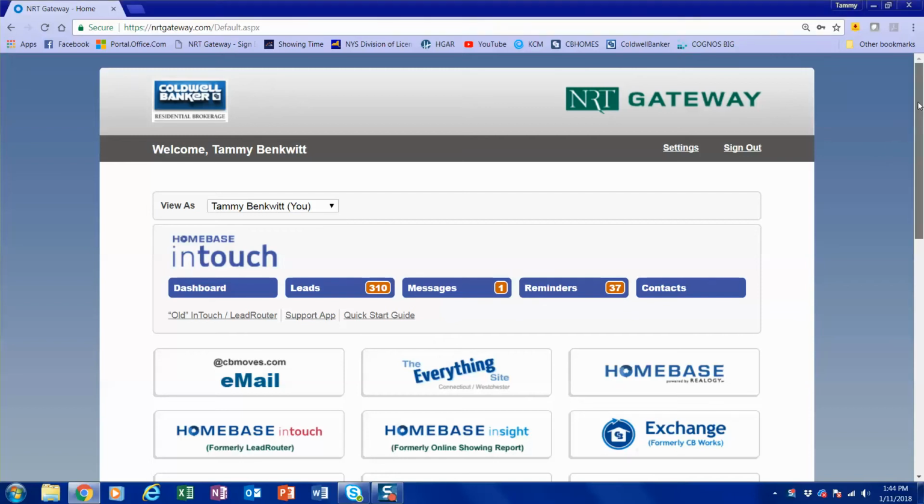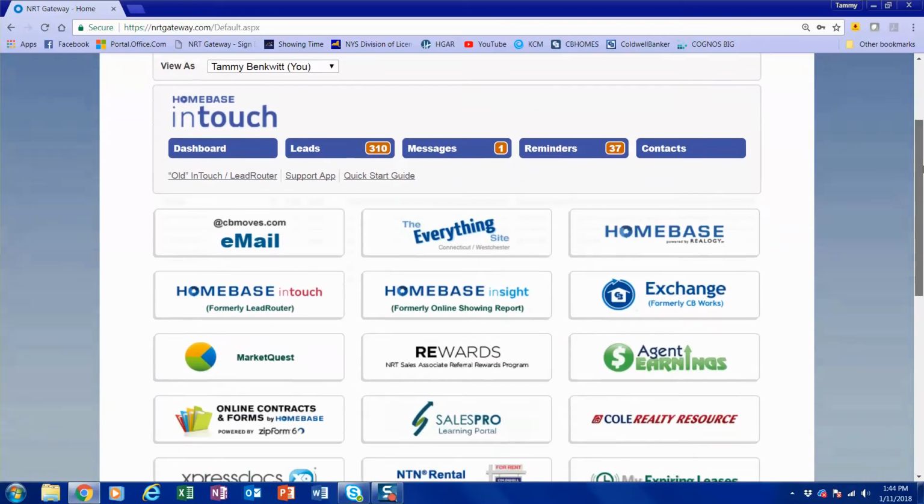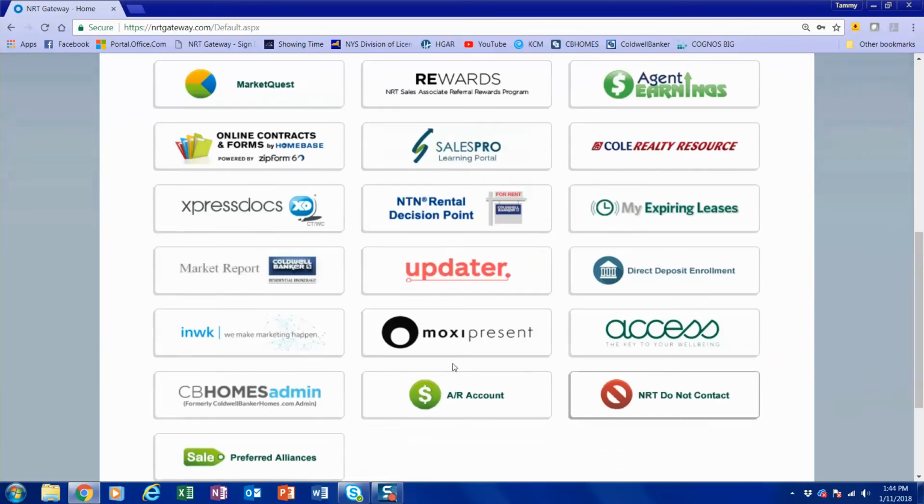So this is real easy. Obviously, we're starting from the NRT gateway. And we're going to come down to where it says INWK, that is Inner Workings. I'm going to click on the button. You do not need to do a separate sign-on. You've already signed in.